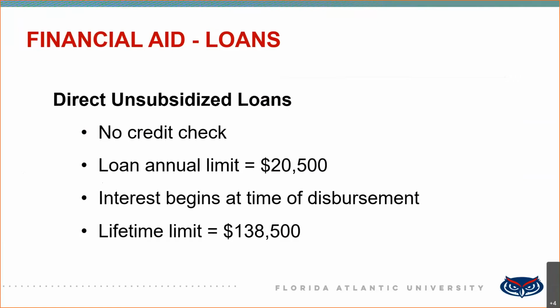The difference between what you're going to get offered as a graduate student and potentially what you got offered as an undergraduate student is that with an unsubsidized loan, the interest does begin accruing at the time of disbursement. So while you don't have to make any payments on the principal of your loans, they do recommend that you at least try to make the interest payments. That way the interest doesn't build up while you're pursuing your graduate degree.